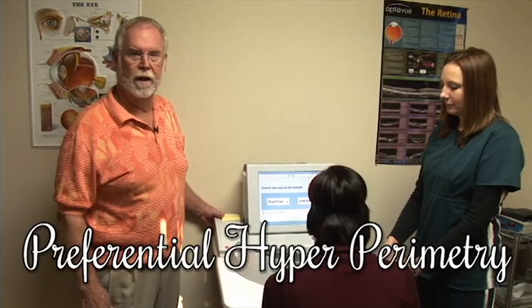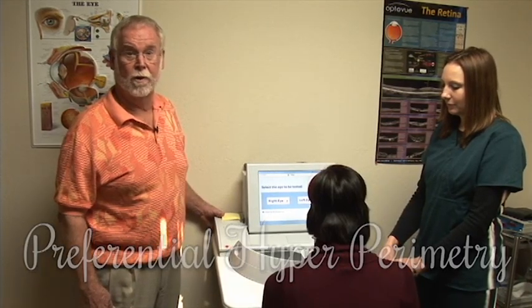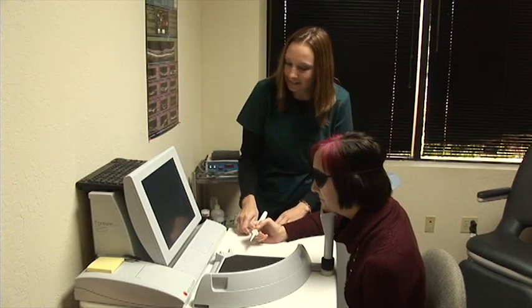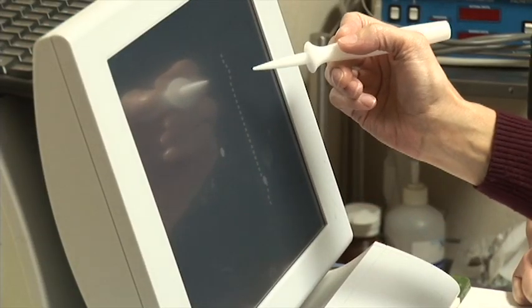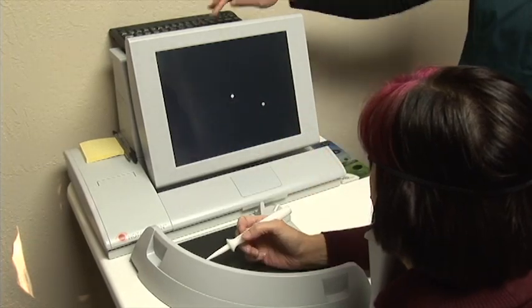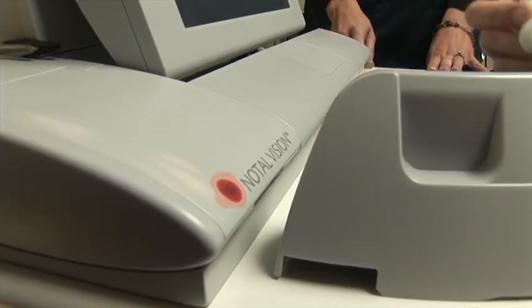This is another new technology we've added to our office. It's called preferential hyperacuity perimetry. We use this technology to monitor changes in vision for our patients who have macular degeneration or other macular problems. With this technology, we can pick up changes before the patient is even aware of any vision loss.